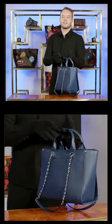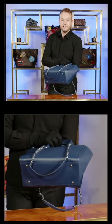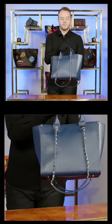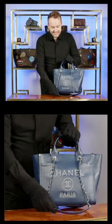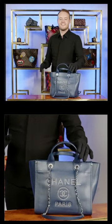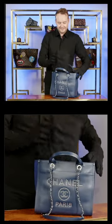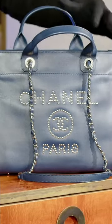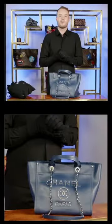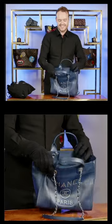It's in that caviar leather. This is actually in 2018 when they started calling it grain calfskin, just around the spring summer era, but we'll still call this caviar because I love that name. $5,500 for this incredible piece. By the way, Deauville was the city, the beach town, where Coco Chanel opened up her first ready-to-wear shop. So, that is such a special name, the Deauville.